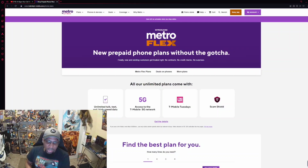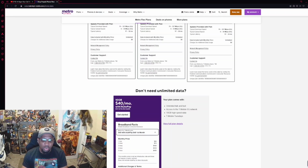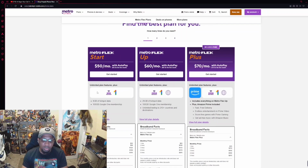So let's talk about the plans first. Now there are 4 plans. One of them is $45 a month. These big numbers that you see right here is only with auto pay. This one comes with 10 gigs of data, not worth talking about. So I'm just going to ignore that one.